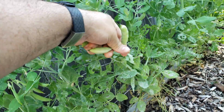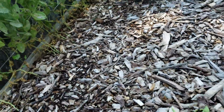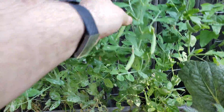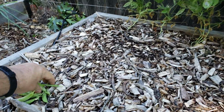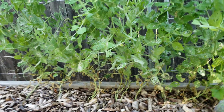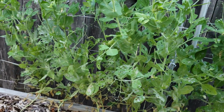So we got to pick these and enjoy these while we can, because that one's kind of bad. That one's bad. Throw him away. But we'll have to pick some more of these and enjoy them, and then what we'll have to do is wait for the fall and we'll plant them again. But you can see that they're almost done. Something's been eating them.